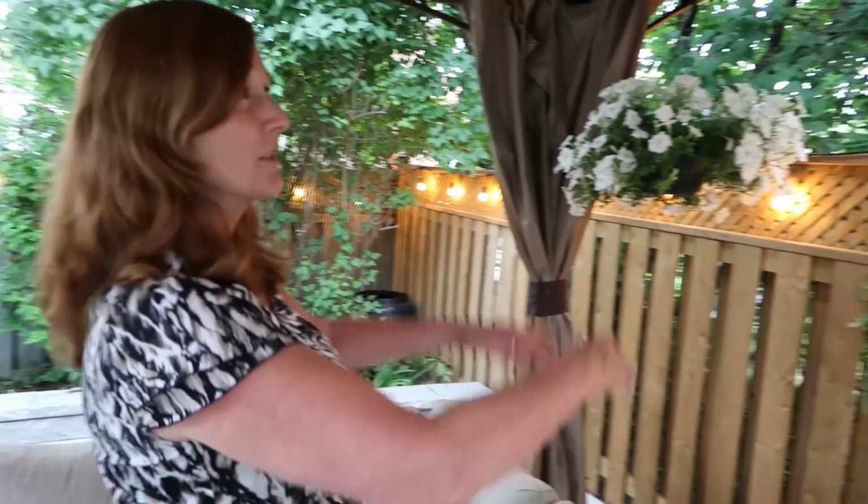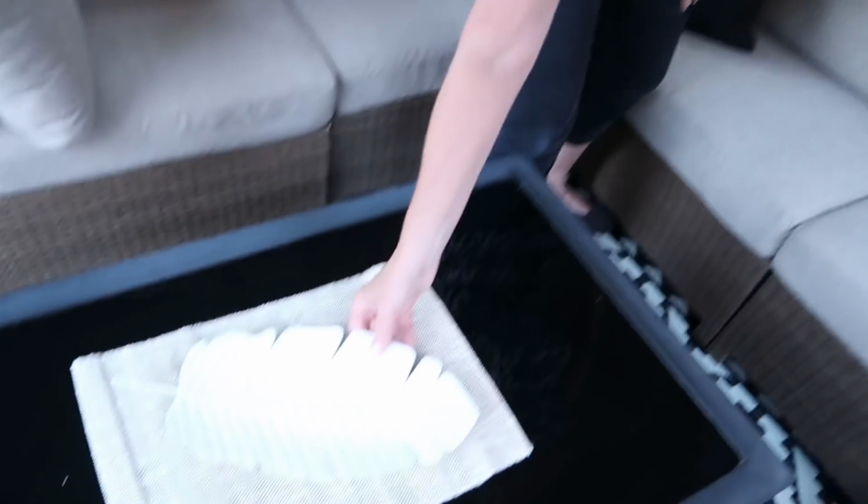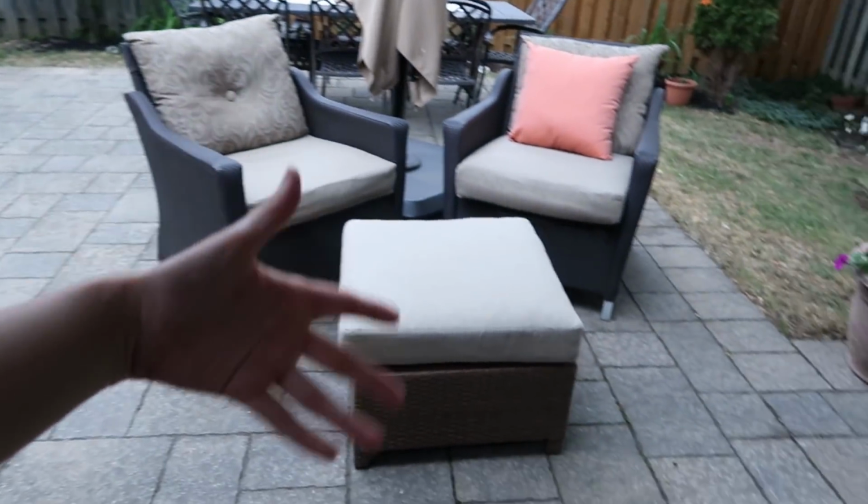Yeah. Because it's underneath the tree, you don't have to worry about that. Exactly. Oh my goodness, that's a lovely little tray. And this, wow. And then look, I faced this towards the seating. You did. So that more people can face inwards instead of facing the fence.